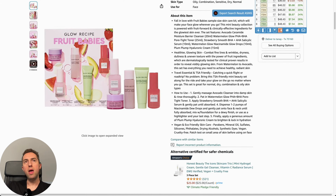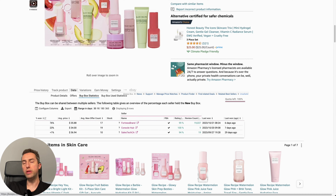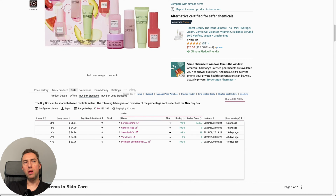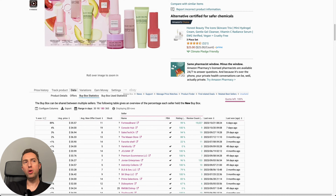And as we can see, the brand itself, which is Glow Recipe, is not on the listing here, which is a good sign. But this seller, Fortress Brand, has been dominating, not only on the 30-day, but it's also on the 90-day, and probably even on the 180-day chart. 89% of the buy box this seller has been getting over the last half year, Fortress Brand. And you probably heard me talking about Fortress Brand before. If you see Fortress Brand on any listing, stay away.